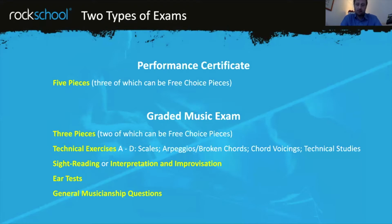These are the scales, the arpeggios and broken chords, the chord voicings, and the technical studies. And then there are also unseen tests. These are sight reading or interpretation and improvisation. You get a choice all the way through from debut to grade 8 as to which one you would like to do. As a teacher, I'd recommend that you give students a chance to do both to see where their skills lie and what they're really interested in.